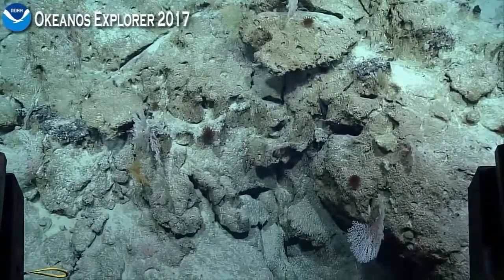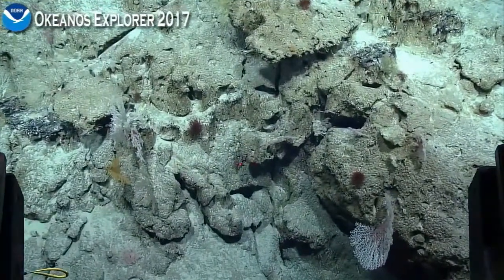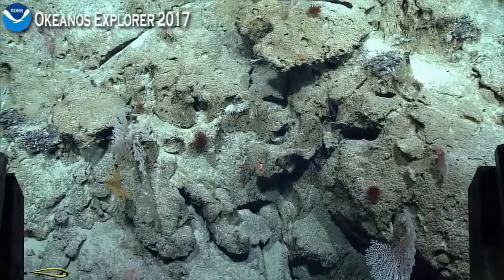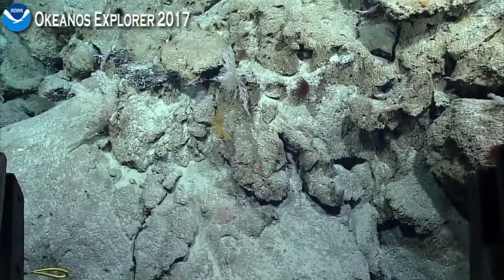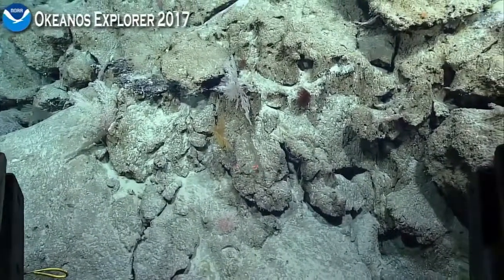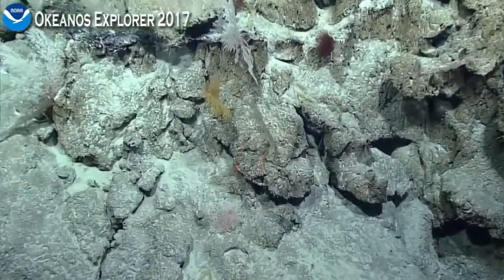Oh, this is yet another kind of black coral. We've seen, what, 1, 2, 3, 4, there's probably 4 different types of black corals today. The abundance of these drops off as we get into this area with all of the corallium.